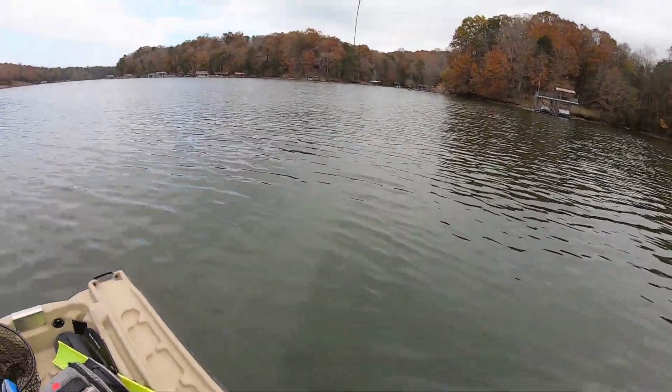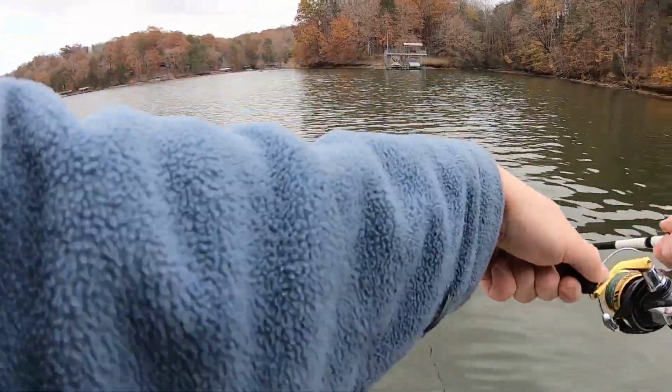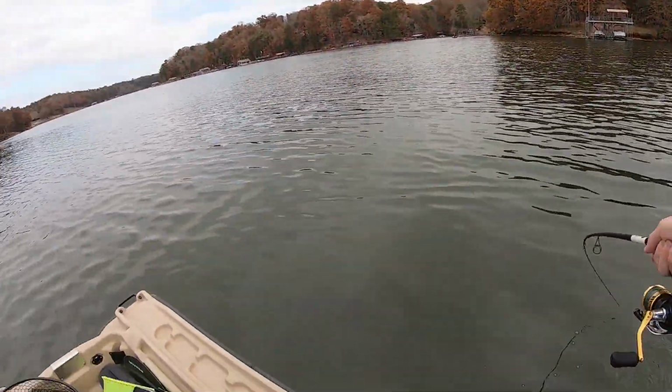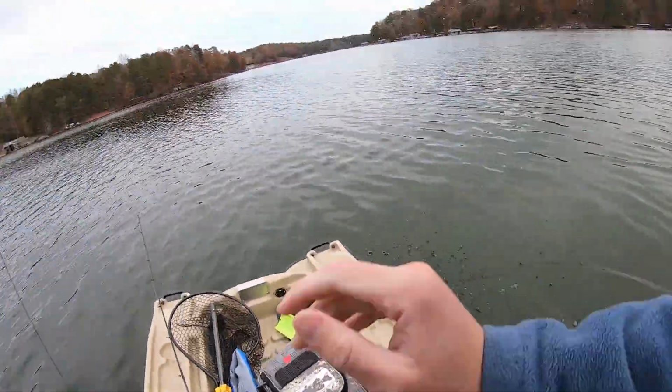Got a fish. There we go. I saw a fish down there. Ooh. I don't know what it's going to be. I don't know if it's a bass or... Oh, yeah, it's a bass. Oh, perfect, dude. I think I'm on top of him. Ooh. It's a little spot.